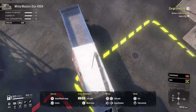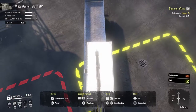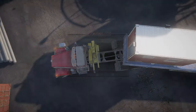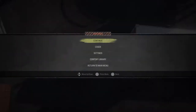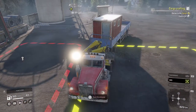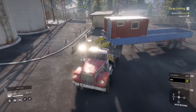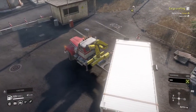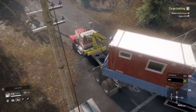Come on, get up and over it. Right. Now I can restore the crane, and while I'm here I'm going to turn off the controls because I don't care about them anymore. Pack my cargo. Terrific. I've now got a cabin that I can take with me wherever I want to go. The first place I want to go is just straight at that lift loader. Right. Not really. So we're out of here, so that's good.